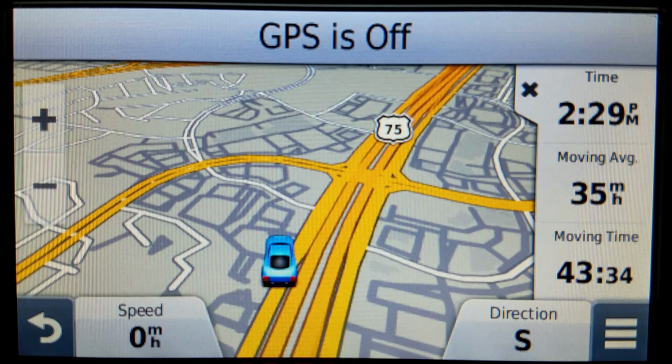I've already taken this thing on several long test drives, and it's a stellar performer. So this wins the award for me as the new king of the matte screens, at least for the 5-inch version, which is what this is, the 56LM. And if I really needed traffic reporting, I just use my phone for that because it's always better than this. But for regular navigation, for matte screen, top marks for this. Top marks.